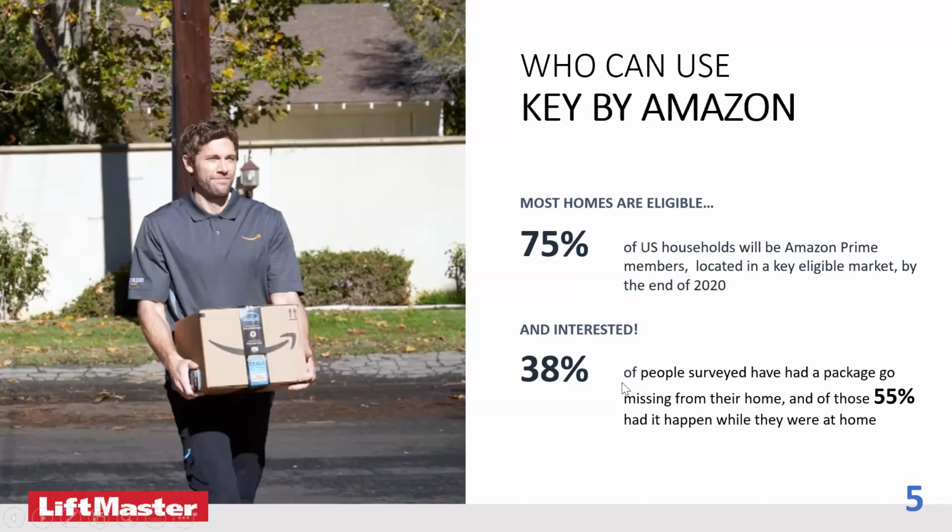And then 38% we are finding of people surveyed have had a package go missing from their home, and of those, 55% had it happen while they were at home. It's great that you might be home more often, but I know I am guilty of getting the notification that a package was delivered and not running downstairs right away to pick it up. Maybe waiting till the end of the day, waiting until I'm done with a couple of calls or a webinar, and that's still time that a porch pirate can walk by and grab some packages, or I forget that it's out there and it starts raining.